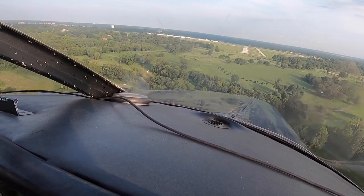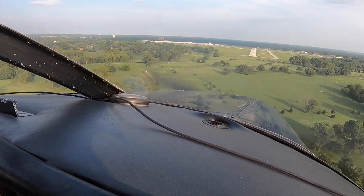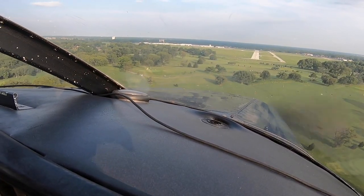All right, we're going to do a short field landing as well. Clearing the obstacle. Let's just say the golf course is an obstacle. We got a short field.